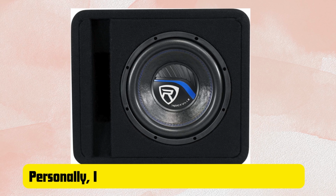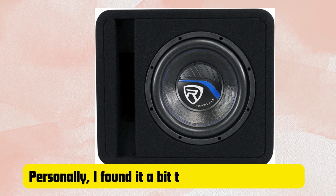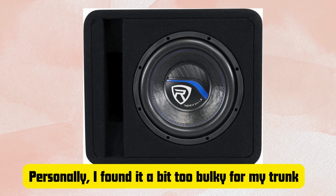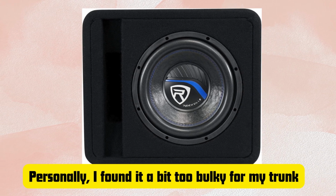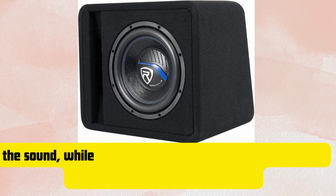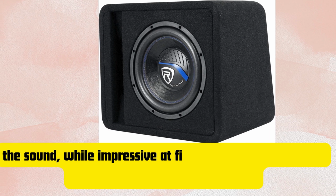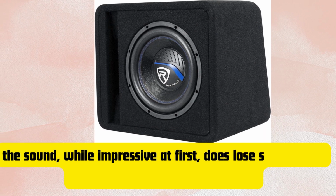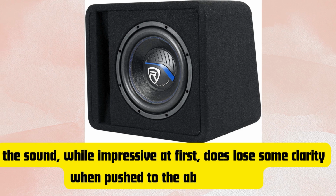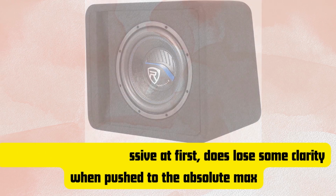However, the size of the enclosure is something to consider. Personally, I found it a bit too bulky for my trunk, and if you're driving something compact, you might have trouble fitting it without sacrificing a lot of space. Another thing I noticed was that the sound, while impressive at first, does lose some clarity when pushed to the absolute max. But, if you're on a budget and looking for power, the Rockville SK510 package is a solid contender.